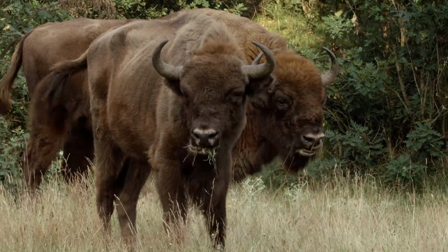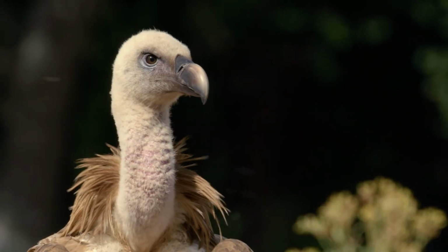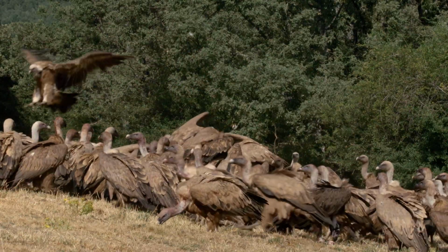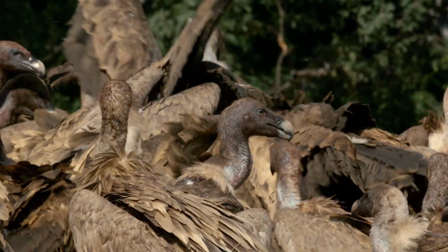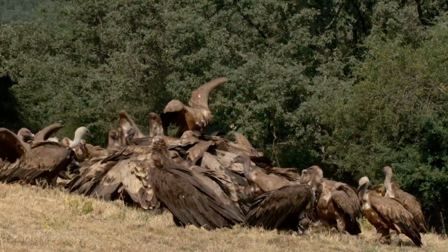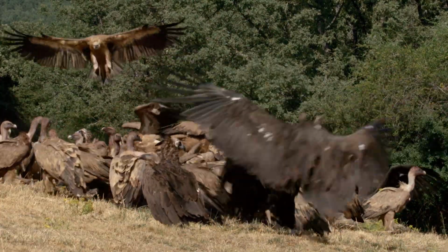The bison impassively observe as the griffin vultures and a smaller number of cinereous vultures jostle with each other as they fight for a bite of flesh. These efficient carrion eaters fulfill an important hygienic role. They're in charge of making dead bodies disappear and so preventing diseases from spreading.